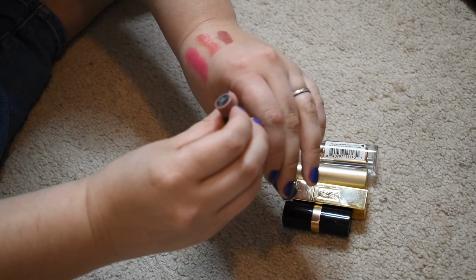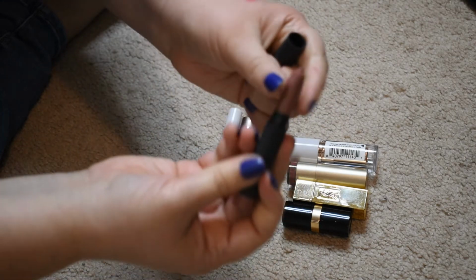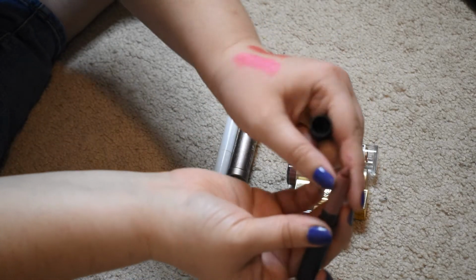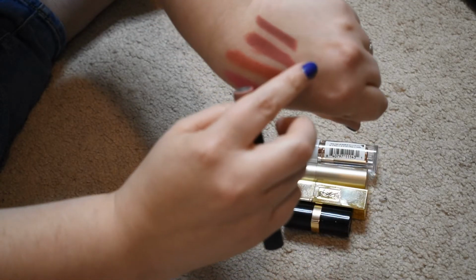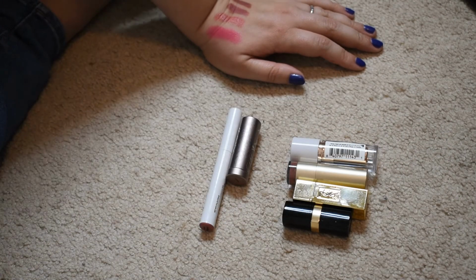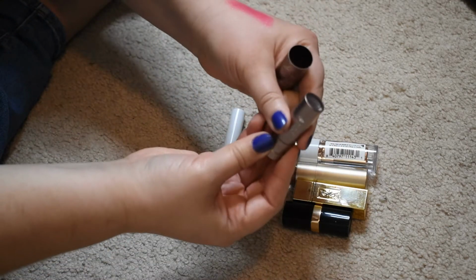Moving on to Glacé from Bite Beauty, another really good lipstick line. Almost identical color, as you can see. I do prefer the Marc Jacobs, so I am going to pass on this because it's too close of a shade, and I'd rather use something that I purchased versus something that I got as a free gift. So that's going to go.